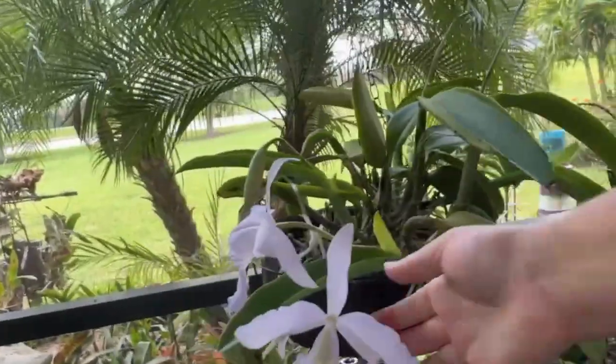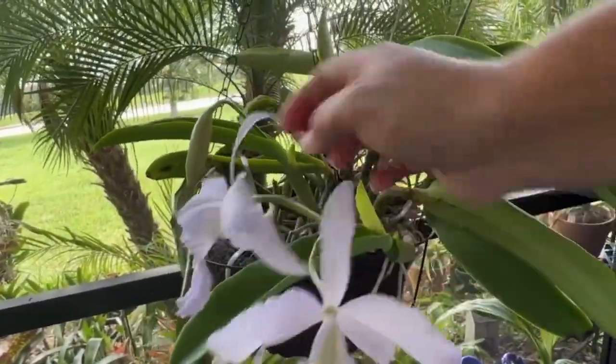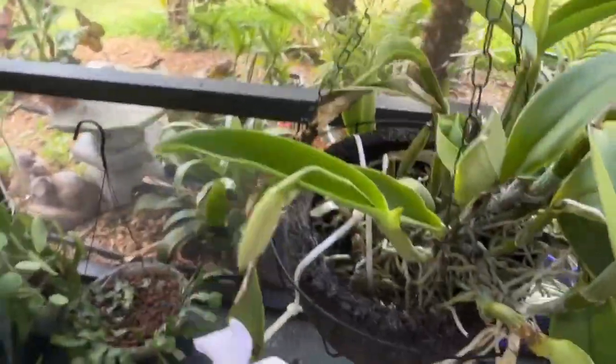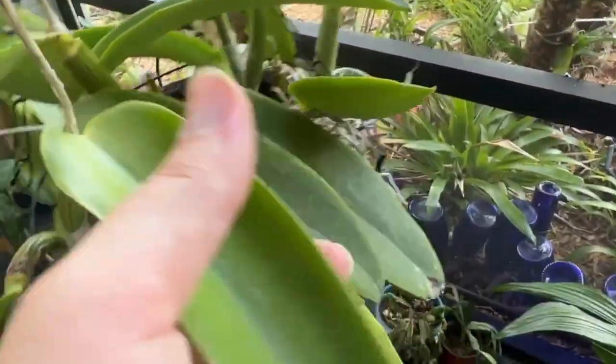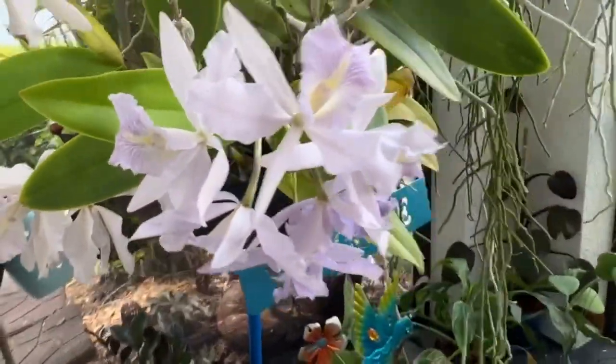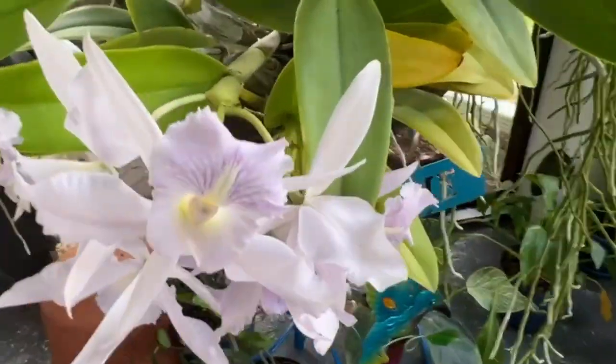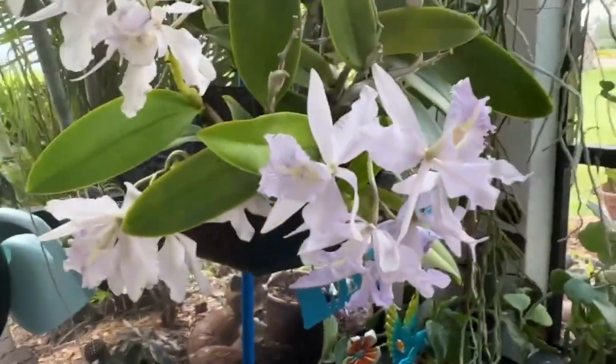It's the same thing as this plant that I have. This one's mine. Mine's a little smaller. And his was blooming a little sooner than mine. I have more buds coming on mine. But yeah, it's this Max Walker. But yeah, it's a very fun plant, fragrant, and a cerulea. So, you know I'm gonna like it.